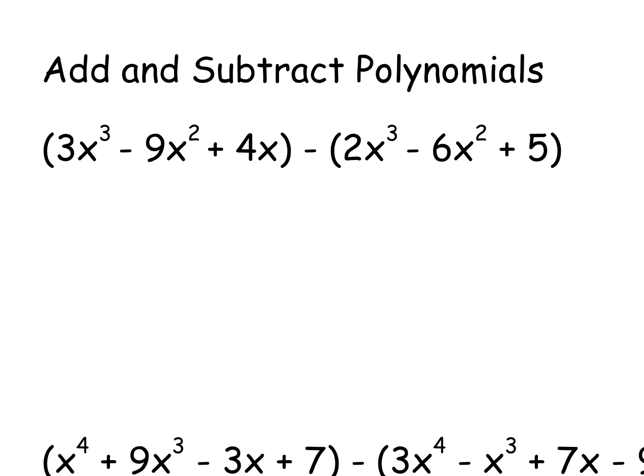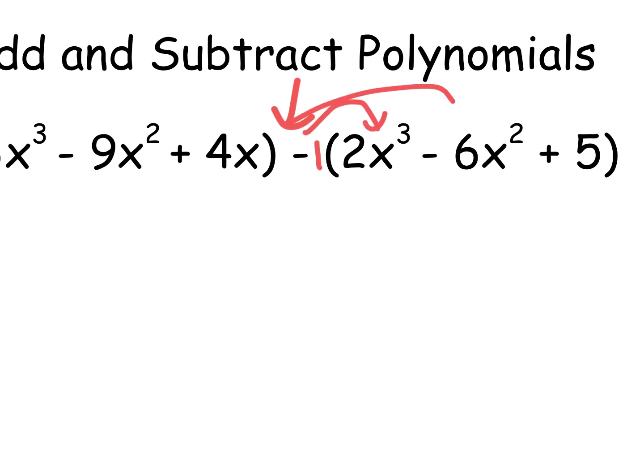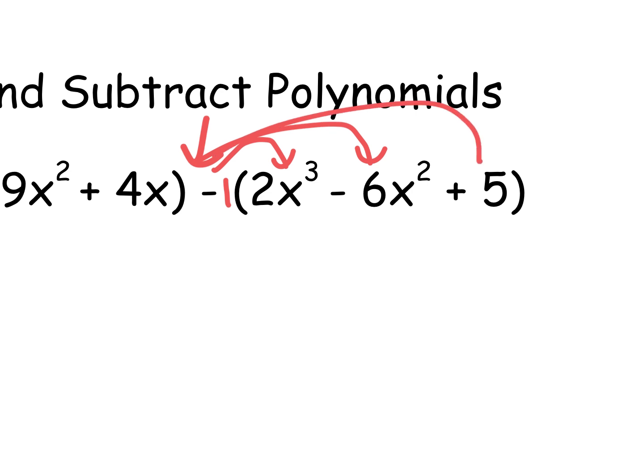Why can't it get dropped if there's a negative here? Because you've got to go through and put the negative on everything. It's like a -1 getting multiplied on each thing. Do you get what I mean? You've got to do that first, and then you could drop the parentheses.